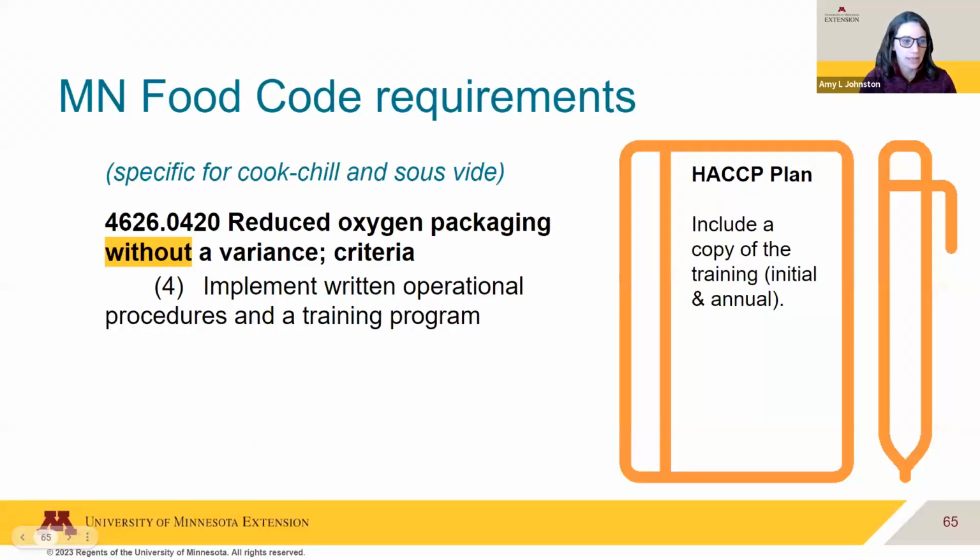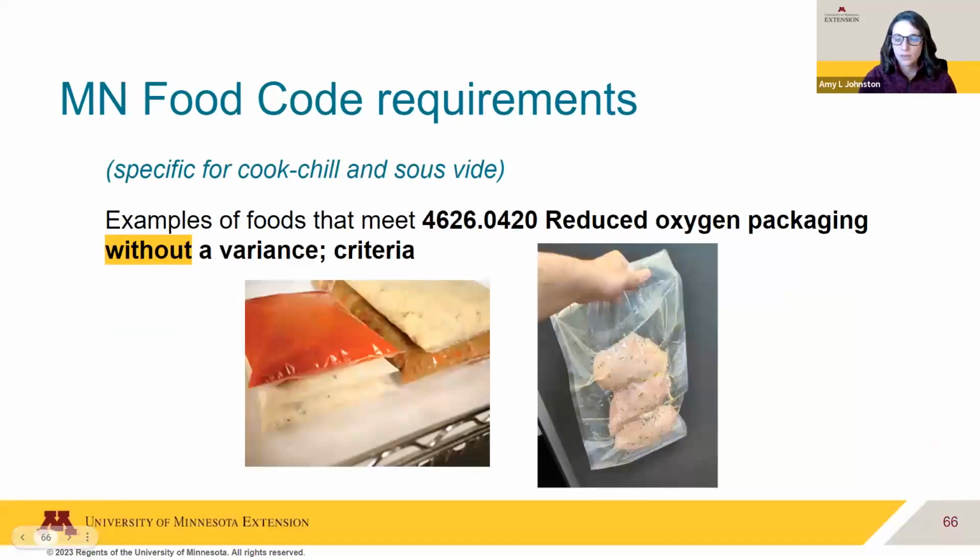And then finally, the HACCP plan must include procedures that prevent cross-contamination and your training program. You already have all of these procedures for other things in your kitchen, so apply them to this plan. So a couple examples, visuals of what would meet these requirements.